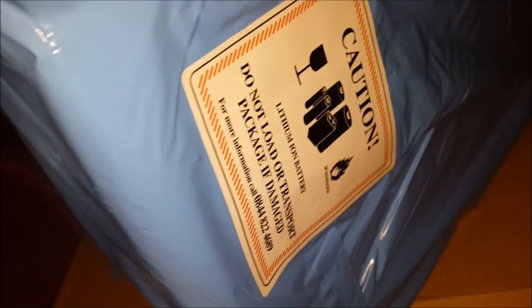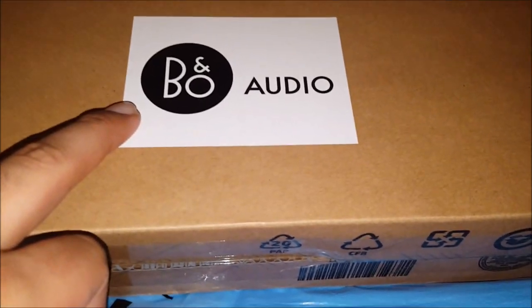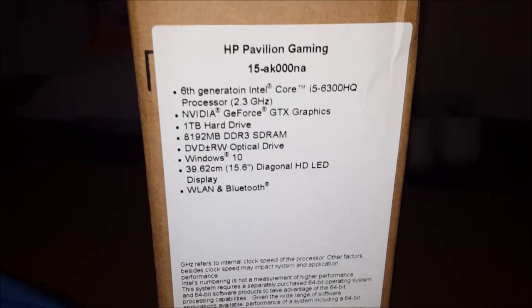Hey guys, just received my laptop, the Bang & Olufsen Audio HP.